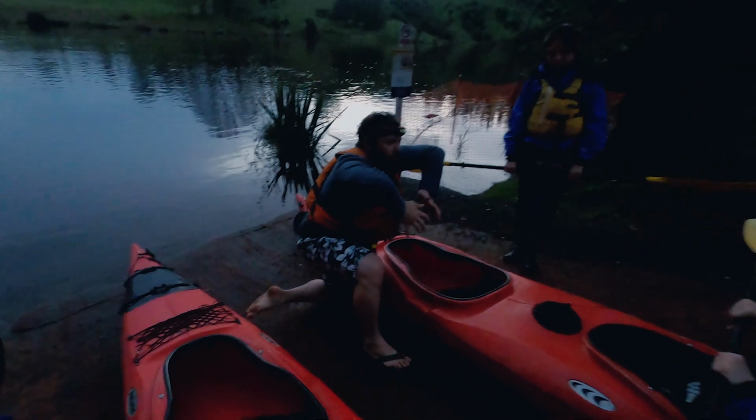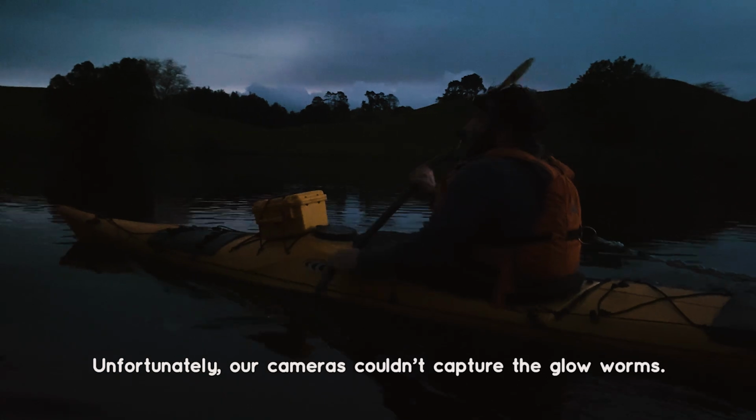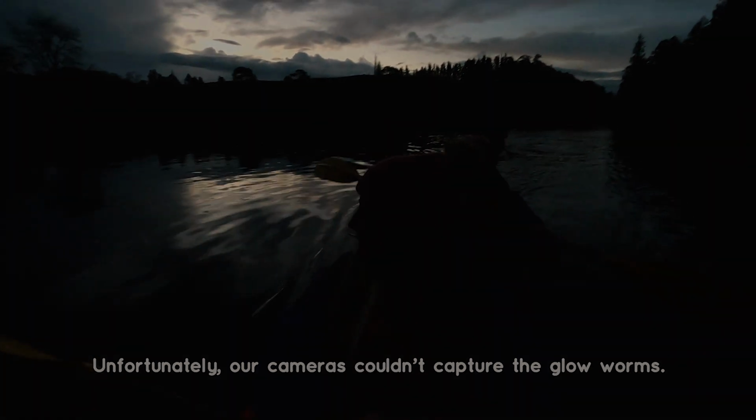All up, we were on the water for around an hour and a half. It was pretty much pitch black. Josh talked us through everything he knew about glowworms and told us some really cool local stories from the Maori culture as well. So it was really cool to learn that.